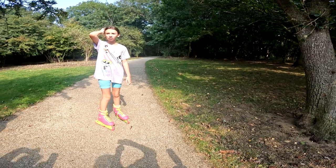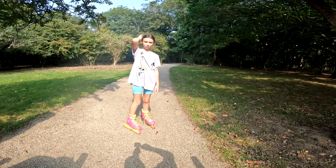Can I change my shoes? Because there's loads of trees that I can find. Yeah, I don't know. Come over here a minute. While Katie is sorting out, I've just spotted something over here. This looks really cool.